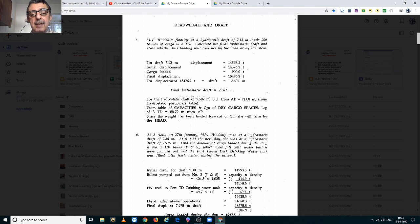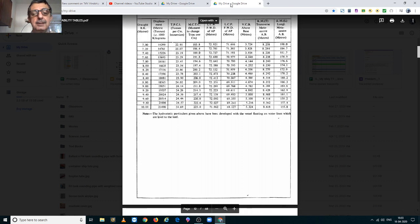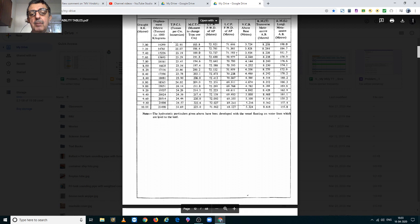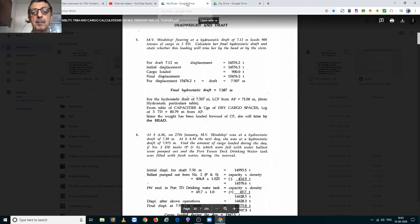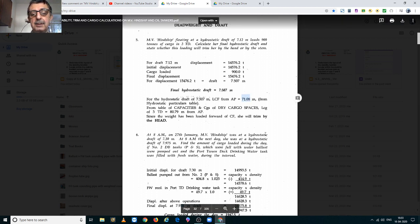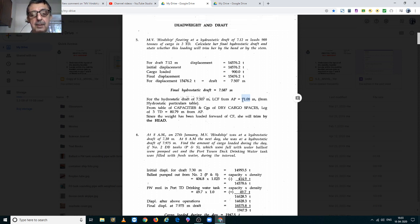Now with this draft, you go back to your hydrostatic tables and find her LCF at 7.507 meters. Her LCF will be somewhere between 71.193 and 70.979 meters. Interpolate and we find that to be 71.08 meters. Now remember, this is from the aft perpendicular.